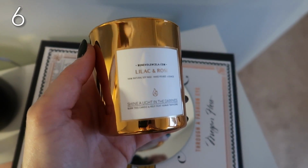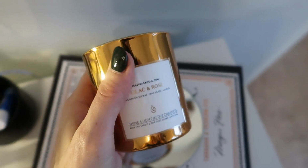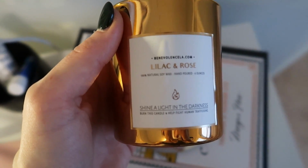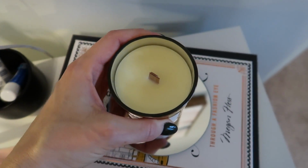Candles are also a safe bet. I love this gold one here. This smells so beautiful. I just keep it right here on my office desk. It says, "Shine a light in the darkness. Burn this candle and help fight human trafficking." So not only does it smell amazing, but it also goes towards a good cause.